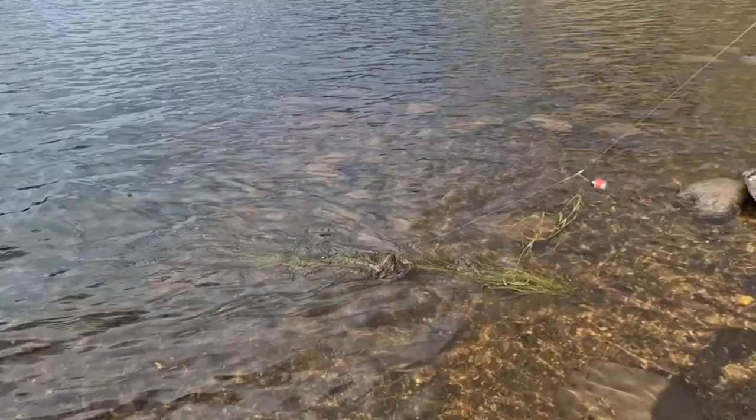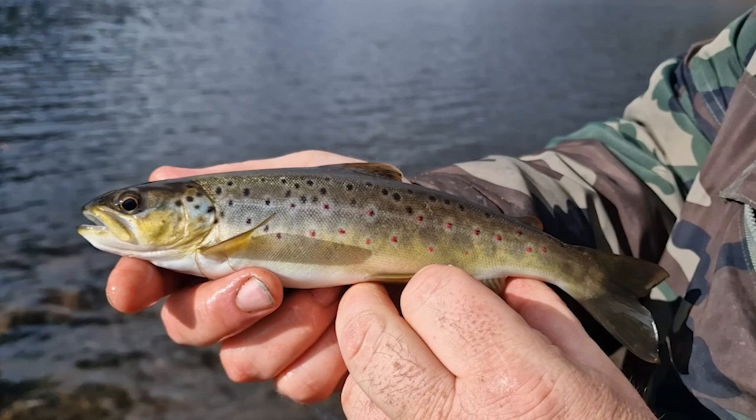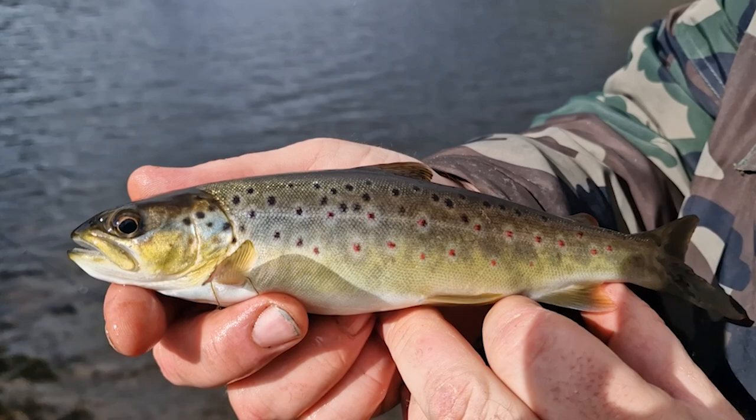Yeah, still there. There we go. Another nice wee wild brown trout. Don't get much bonnier than that. What we'll do is, whilst we've got a chance and the wind has eased off a bit, I'll talk you through my setup. We'll get him, that's him back.